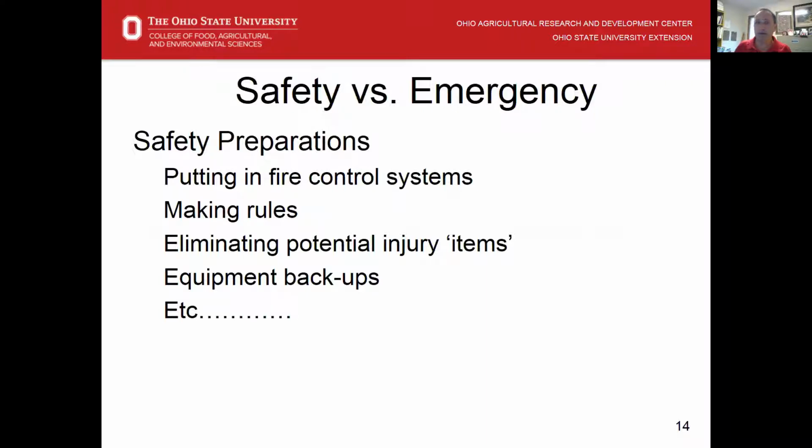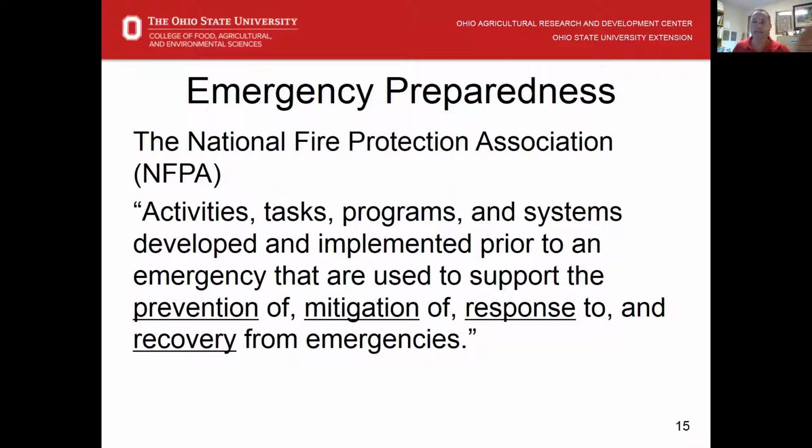When we actually talk about being prepared for emergency, it's the plan itself. So we might make those little changes, have that kit available, but are the employees or vendors trained to use the kit? That's where emergency preparedness comes into play. So defining this from the National Fire Protection Association, it's activities, tasks, programs, systems that are developed and implemented before the emergency that are used to support prevention, mitigation, response, and recovery.